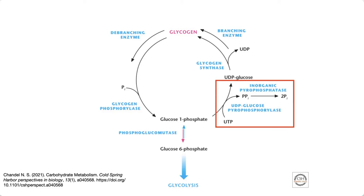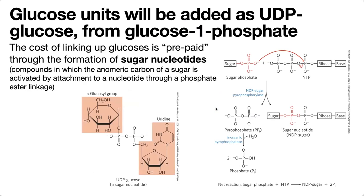Focus more, though, on the regulation. So this step where we basically activate the glucose. We're not adding them as individual glucose units. We need to first pre-invest some energy. So we're going to add them as what we call sugar nucleotides.